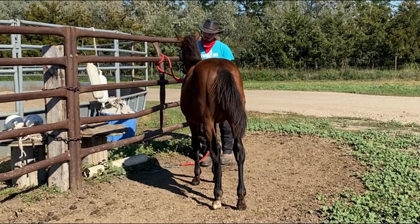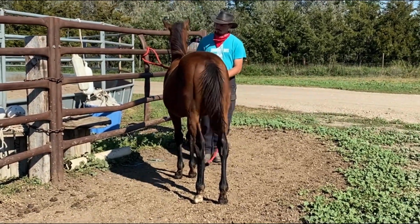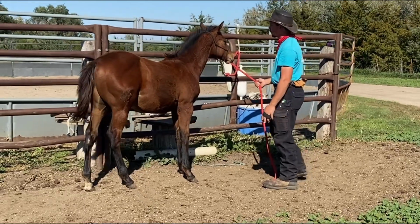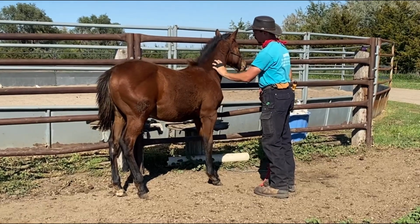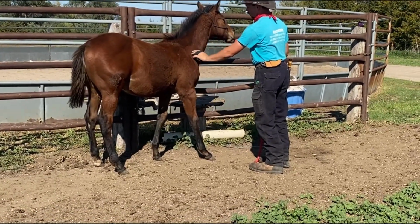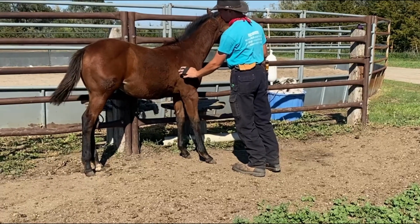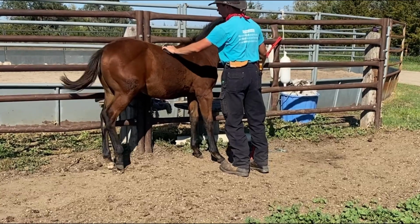And we decided we're going to start brushing and petting him all over on this side of his body. We've been just touching his head up to this point, and now we need to start prepping him to be touched all over. And if you guys have never started a horse before, or this is your first time starting a horse, it's surprising how unwilling they are to let you handle all the other parts of their body.